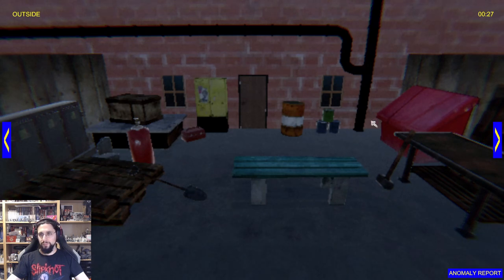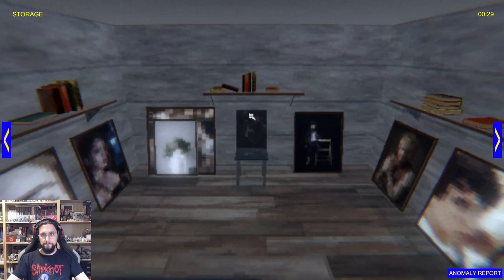Shovel, hammer, red bin. Three cans, two jerry cans, gas, tools, one, four, one, two, four, one. Okay. Oh, wait, I just saw seven paintings in here.